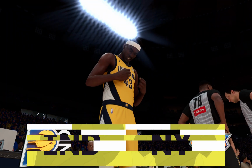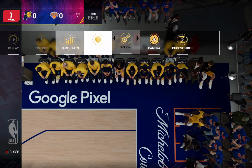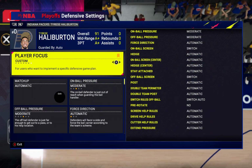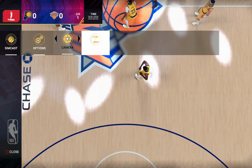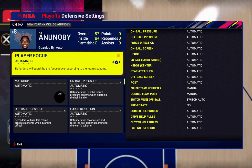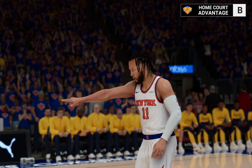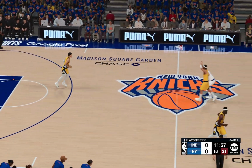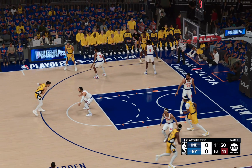Here's the starting group for the Indiana Pacers. Halliburton in the backcourt, Nembhard to his side. Forward spots with Nesmith and Siakam. And it's Turner in at the center position. And for New York, we've got Anunoby. Karl Anthony Towns is out there with Hart. Then it's Jalen Brunson. And it's Bridges in at the 2 guard.